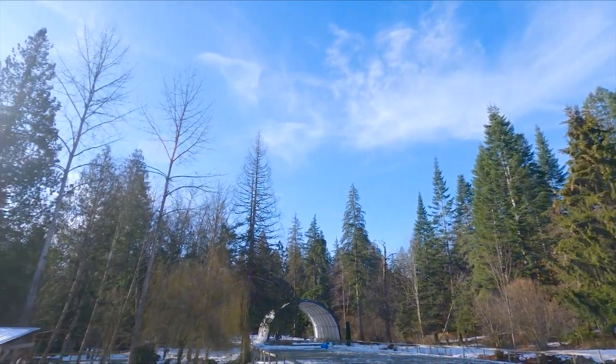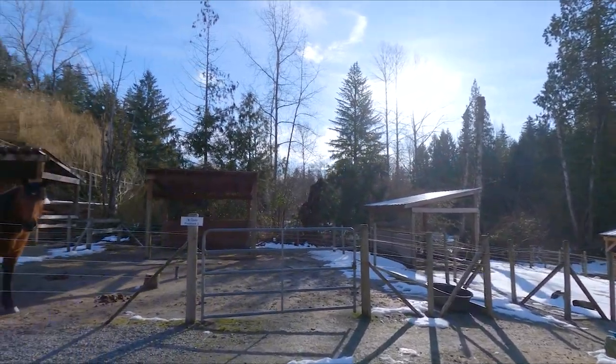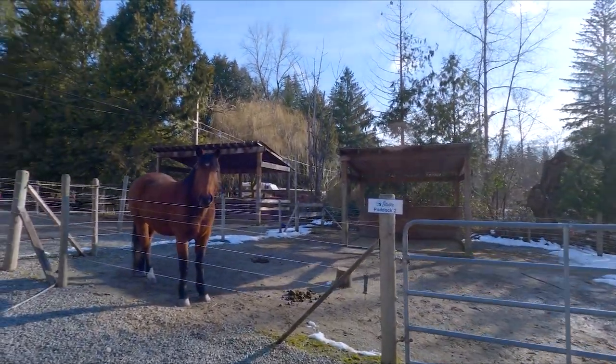We have blue skies this morning. This is a very unusual thing. It has been cloudy and rainy and snowy and all kinds of stuff for a long time now.